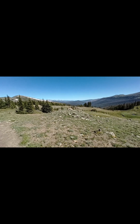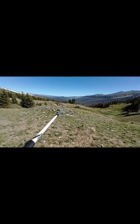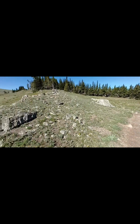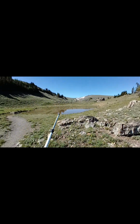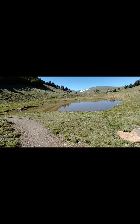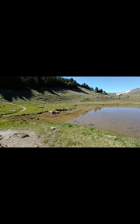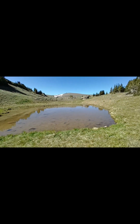So I just got done coming up around here. This way. I pop behind, I come around this rock right here, and I got a nice little lake here. I had no clue this was even here. I've seen a couple videos of this hike, and no one's ever showed this. Thought it was pretty cool.